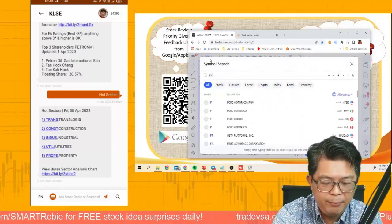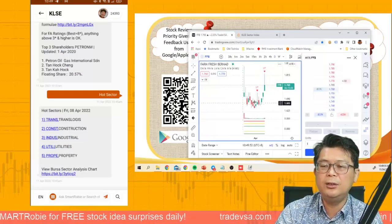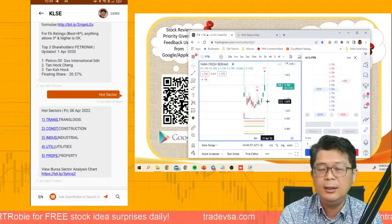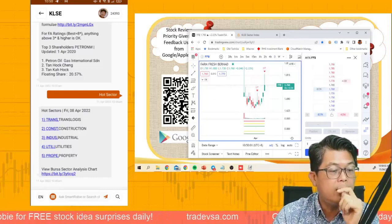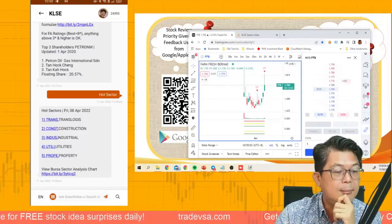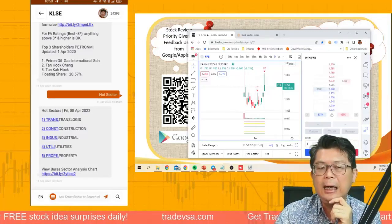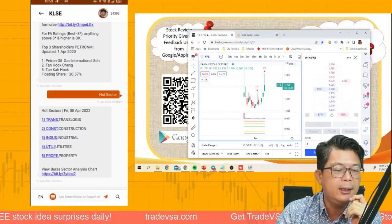We got FFB, Farm Fresh. I don't think we have enough charts for this one. I can't comment on this because we don't have enough evidence of smart money looking into it. Okay, we got some more here. You're looking for entry for Surya? I don't like it. I maybe want it to break higher before I do anything.